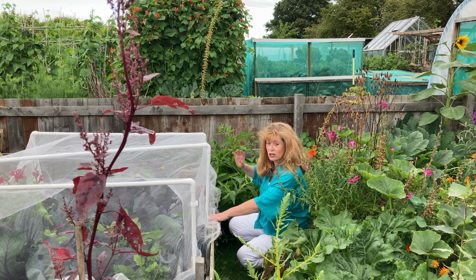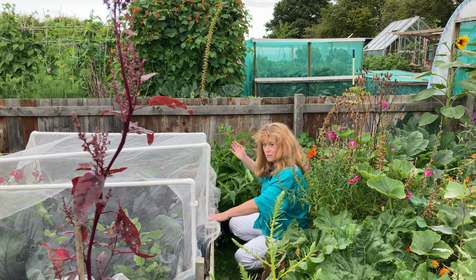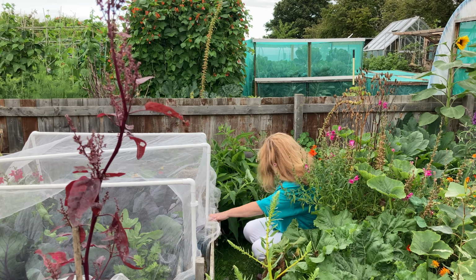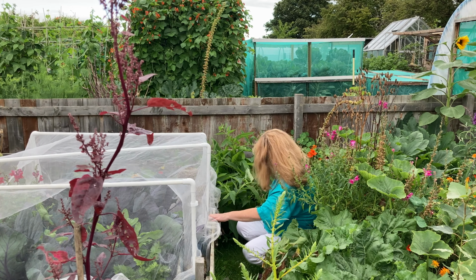I haven't cut it down again, but I have harvested a lot of leaves from there for another compost and also to feed the hens, and still it's coming on fantastically. It's flowering again, so yeah, just to show you how resilient a comfrey is, because they're such a useful plant. You can keep cropping them and they keep coming back.